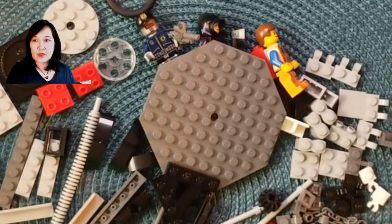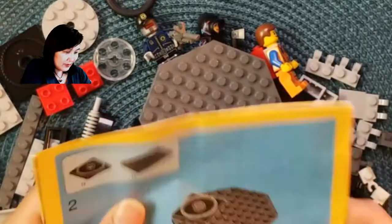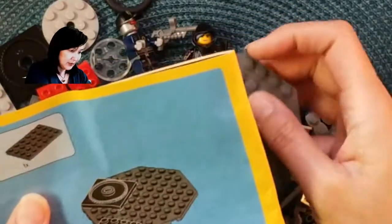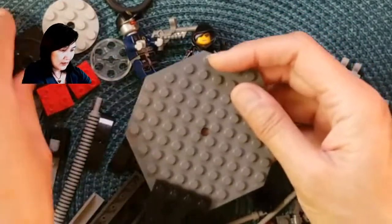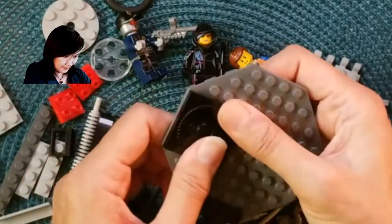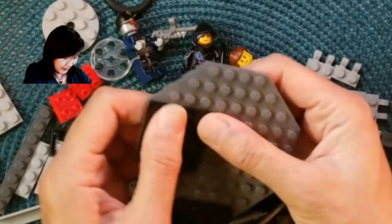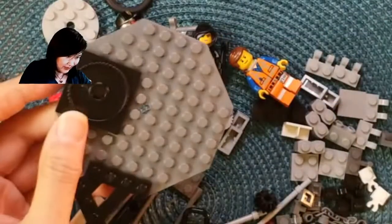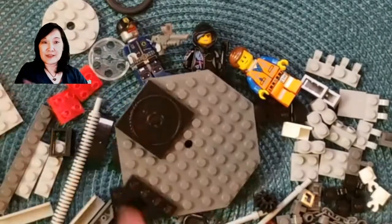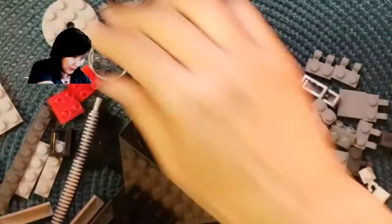What set did you swap it for? I'm trying to remember because it was the set that was, I think, built in a box, and I want to say it was a vehicle, because I seem to remember there were some tires in it, but I don't remember the exact set, the built in a box set. But I got the set for free, and then we were trading.